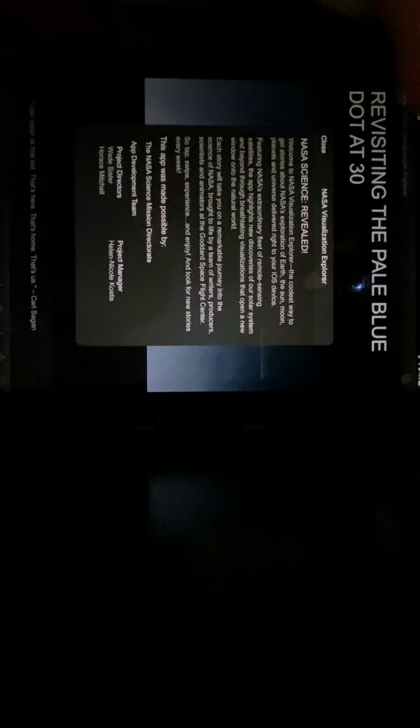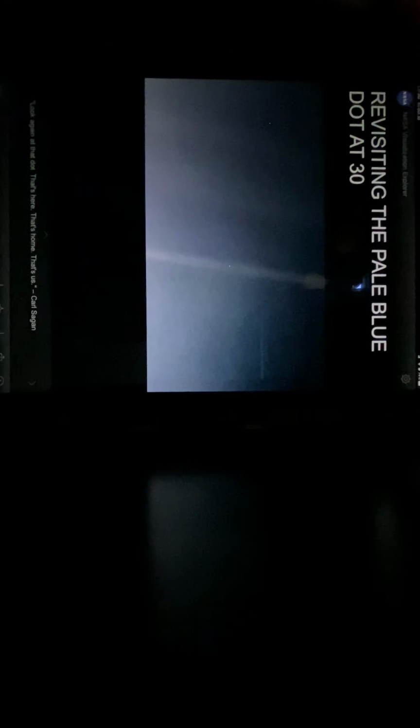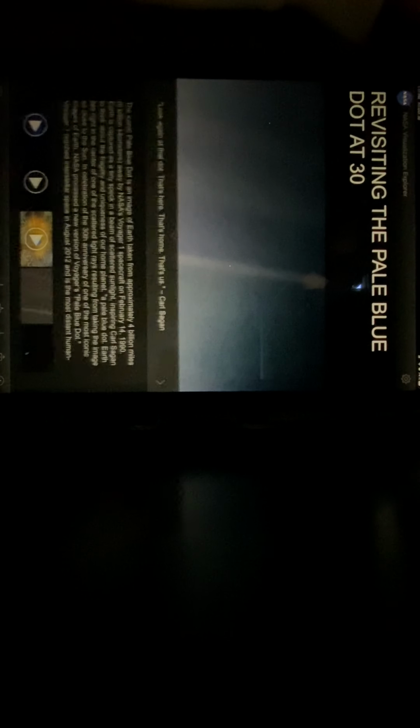Visualization Explorer. I'm so sorry, guys. This video is not put together. So then I can actually look at that dot. That's here. That's home. That's us. That dot. What is that? That's Earth?